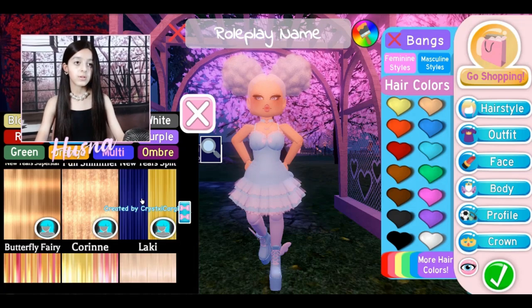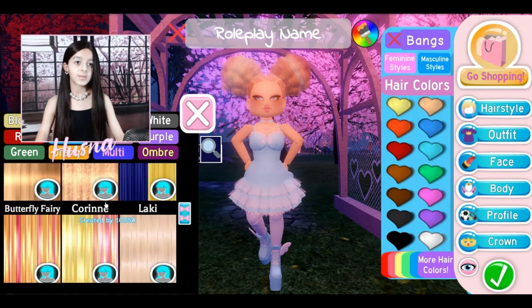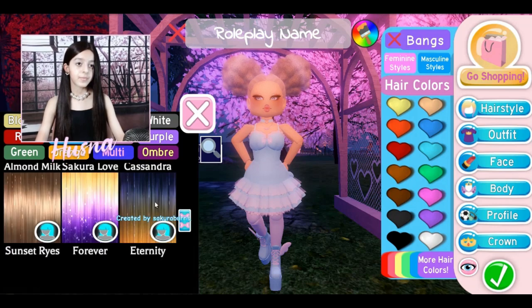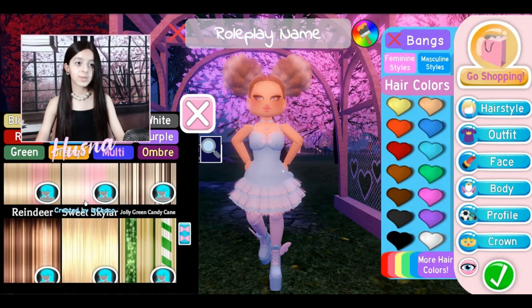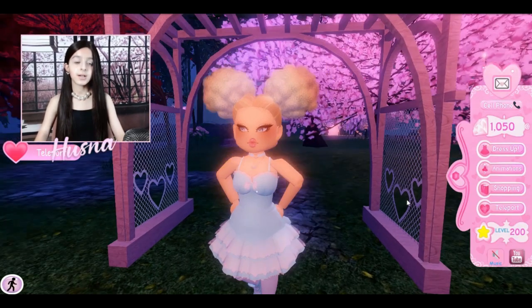It's cute. Oh, I found the hair color. Oh, no, it's not this one. It's this one. I found it. It's lucky. Yep. Found it. Just have to be a little bit lighter. And then that's the December hair color, so maybe it's that. Sweet Skylar. Yes, it's that one. Okay, now I have to click the check mark. Okay, there.